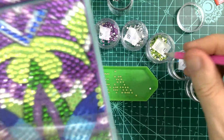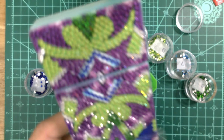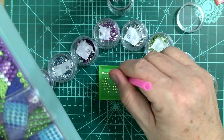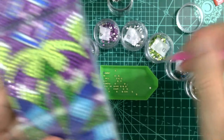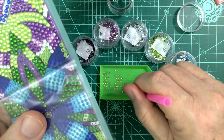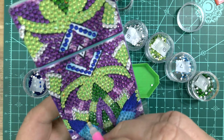And after you start doing this, and you kind of get a rhythm down, it goes really quickly. You can see how easy that is. Very relaxing. It's nice to have a nice cup of coffee. Or if you really want to relax, you could have a sip on a little glass of wine while you're doing this. Have some nice music playing in the background. And it's very relaxing. You can sit here and apply your diamonds.